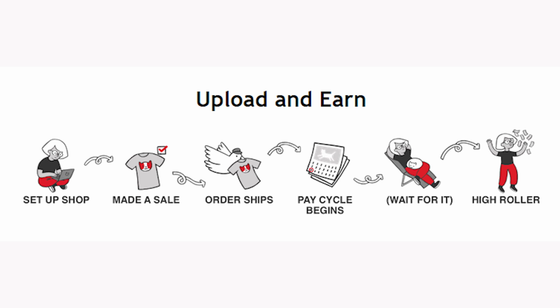You can also upload and earn. The process of earning through Redbubble is straightforward. Artists upload their designs onto products in their virtual shop. When a customer makes a purchase, the product is produced on demand and shipped globally to the customer. The artist receives payment for each sale, making it a hassle-free way to monetize their creative work.